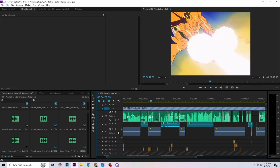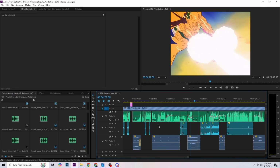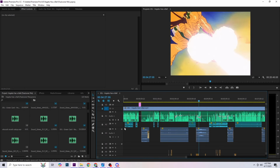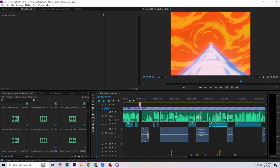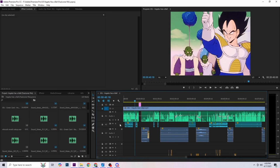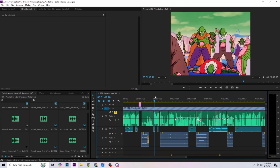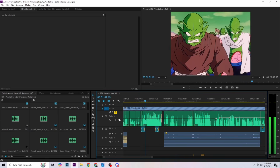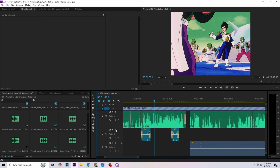These are all the sound effects in different separate layers. Sometimes I have to rip sound effects. Sometimes I have to pull sound effects from other Dragon Ball Z episodes, and then I layer it all and time it all correctly. So we've got our vocal layer here as isolated as possible. These are all voices without any sound effects. Looks like a Looney Tunes cartoon, doesn't it?